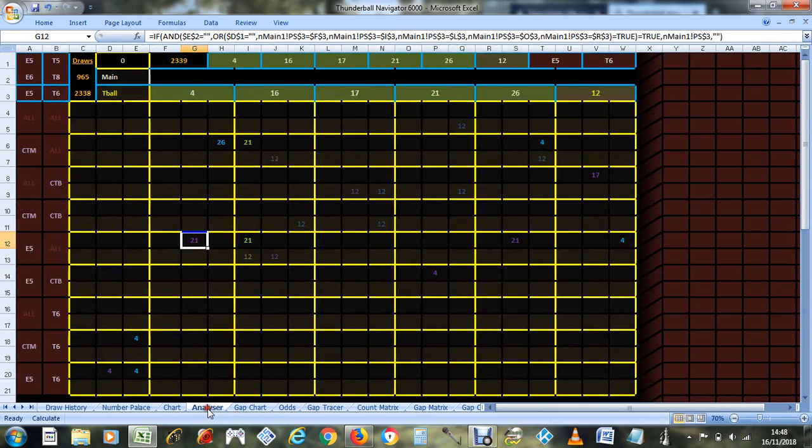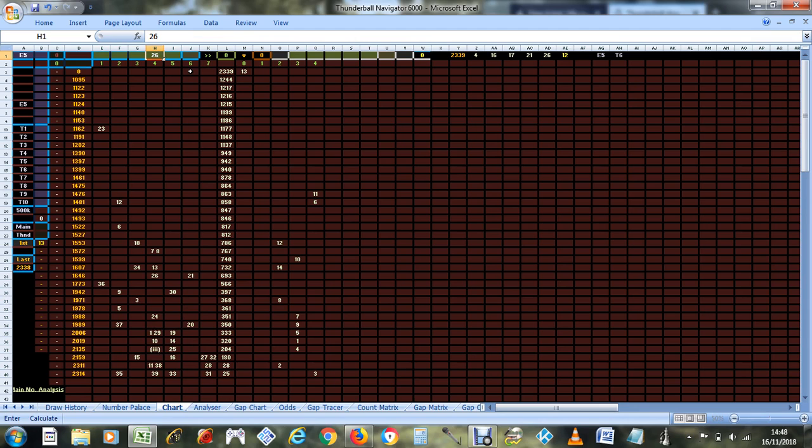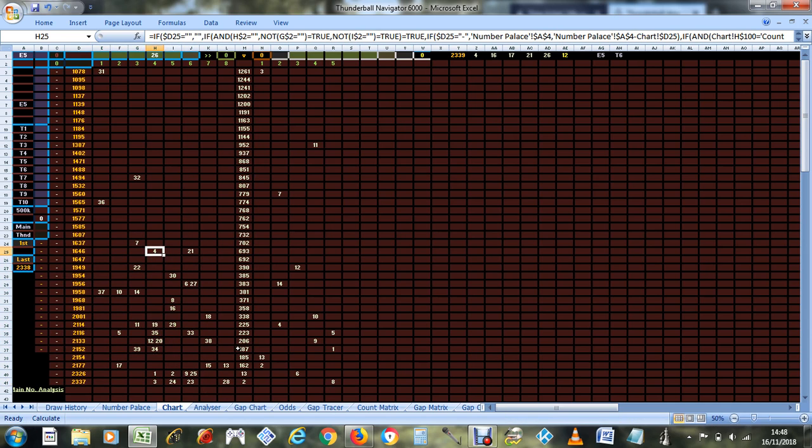Now if we look at the chart for Thunderball number 12, no hang on, for main number 26, then we should see 21 in a similar position on that chart as well. So main number 26, machine 5, and there's 21 on that in a similar position again. And I noticed that number 4's quite close to that as well. So two ways in which main number 21 stood out.